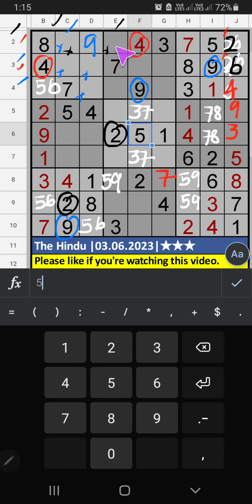Then 2nd row, 2 numbers are remaining, 1 and 6. It will come in other cells. We will confirm later. Column F, 3 numbers are remaining, 1, 6, 8. 3rd row, we have 6 and 8. So 6 and 8 can't come in this cell. It will come in another 2 cells. 9th row, we already have 8. So 8 can't come in the cell. 8 is confirmed here. Then 6 is here. 9th row, we have 6. So 6 can't come in this cell. 6 is confirmed here. Then 5 is here.